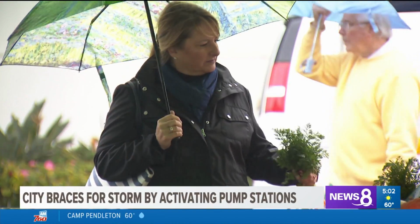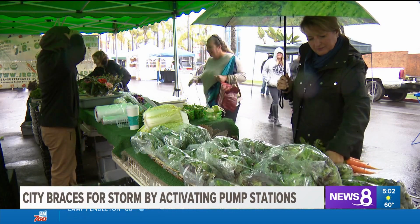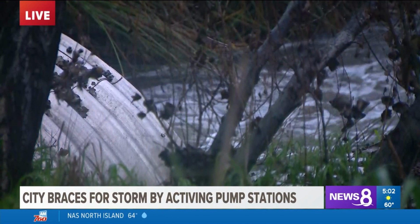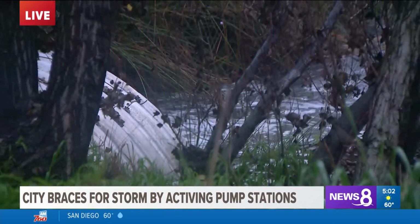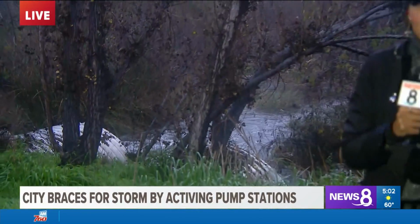Then up at the Oceanside Farmers Market, rain didn't close up shops, but did slow down some foot traffic. Stand by. And then this is what the city continues to tell us, to make sure everyone keeps it slow for this commute on back home, as we're right off Friars near Mission Valley off the San Diego River. And this continues to make for a muddy and messy drive for a lot of people. So for the latest, for the rest of this storm, I'll send it now to Chief Meteorologist Carlene Chavis.